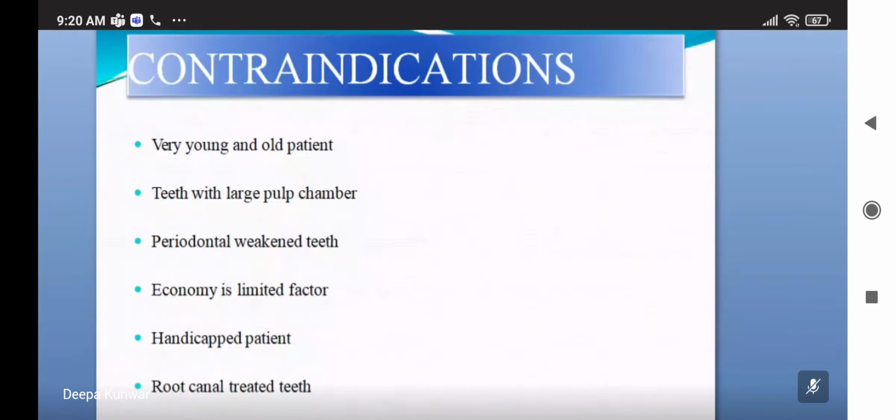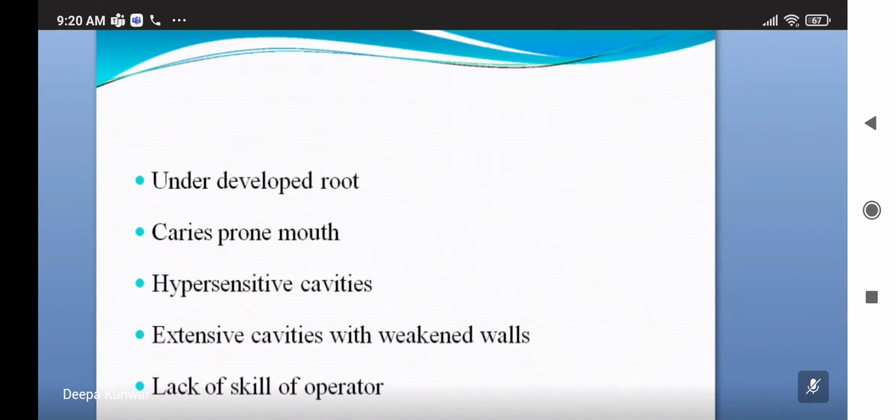Okay, retrograde means if we need to do surgery, then we do the surgery from the apex side. Okay, from the opposite side, from the end of the tooth toward the root, we do the restoration. In such a condition, we can use gold, but as a restorative material, we cannot use it.